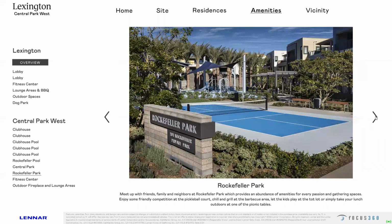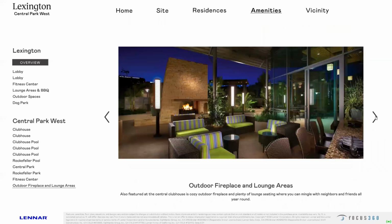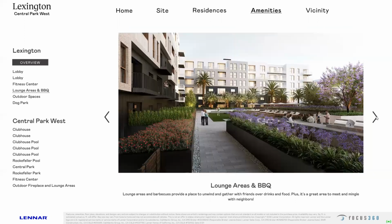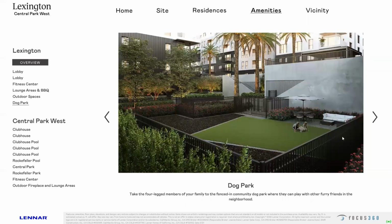You have parks. You have Rockefeller Park, which has a mini tennis court and a playground. There is a very nice gym that you can access, and obviously outdoor areas. In addition, Lexington has a smaller clubhouse. It's not a huge gym, it's a smaller version, but you will have all the essentials to work out. There will be multiple areas for entertainment, barbecue areas, outdoor spaces, and also a dog park.